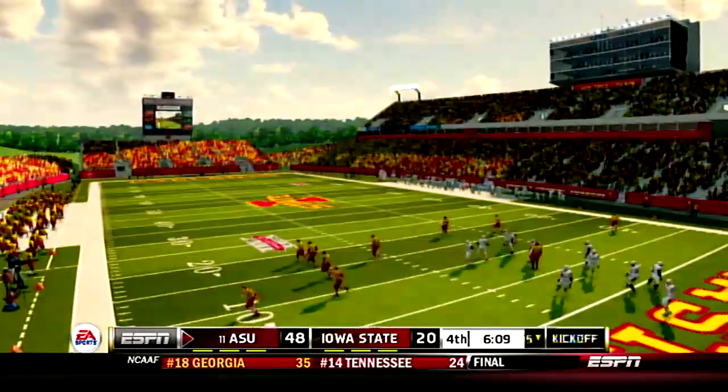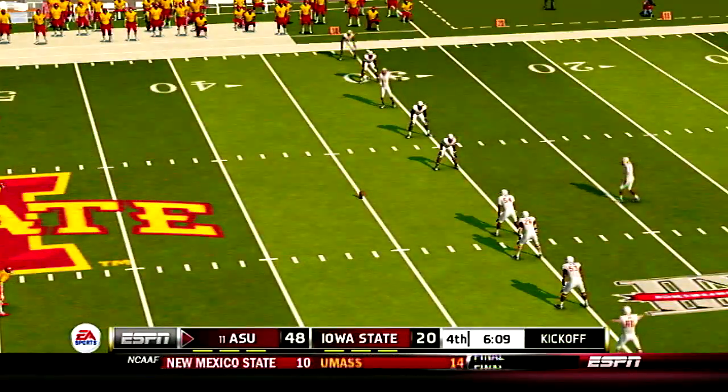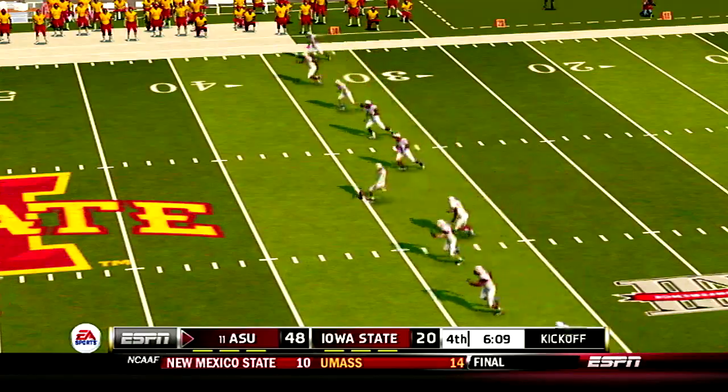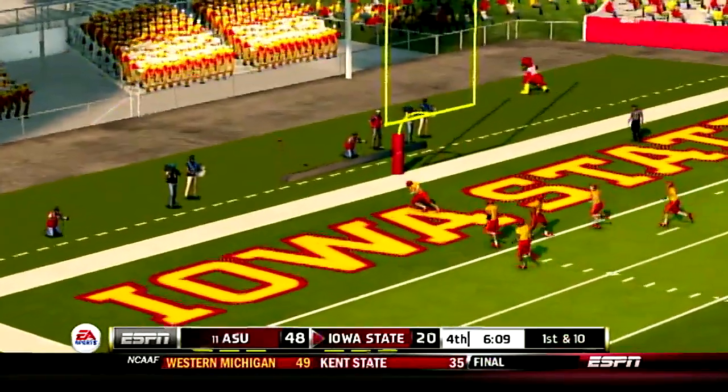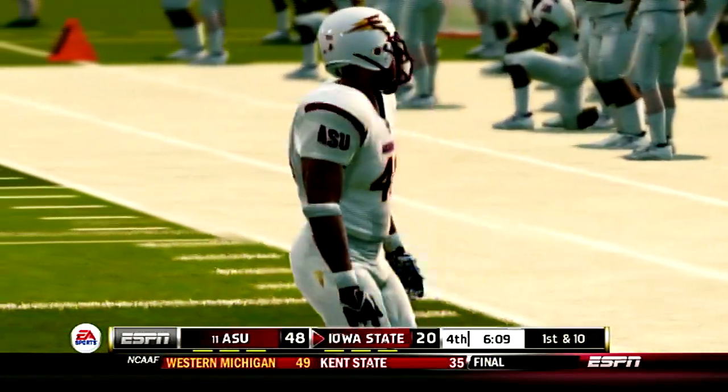Brad, I thought that was a textbook drive. I thought they did a really good job of showing balance, mixing the play calling with the run and the pass, just an overall well-executed touchdown drive. And they can forget about returning this one.